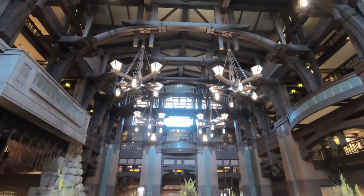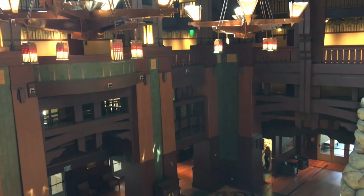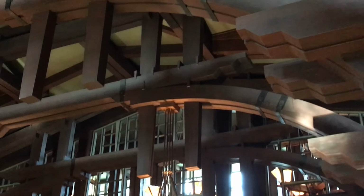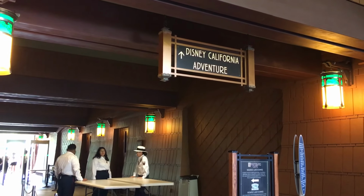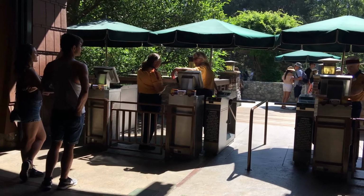This hotel was constructed in 2001 as part of the major expansion of the Disneyland Resort, which included the opening of California Adventure. This luxury hotel was designed in a Northern California architecture style, plus has a private entrance to the California Adventure, which makes it a highly sought-after place to stay.